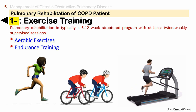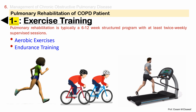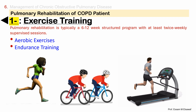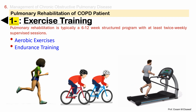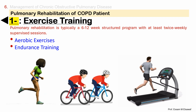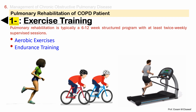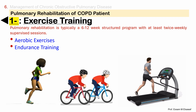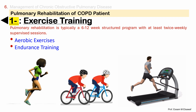The exercise test here for pulmonary rehabilitation usually improves cardiopulmonary fitness, enhances oxygen utilization, and moreover, it helps reduce the breathlessness. It also increases the muscle oxidative capacity, delays exercise-induced fatigue, and enhances the ability to perform prolonged physical activity with less discomfort.